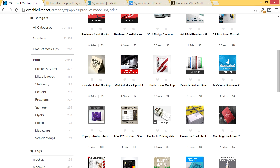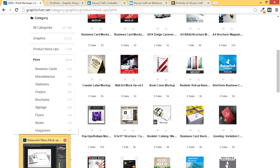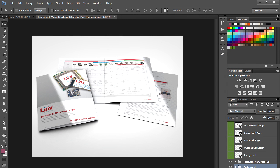And now I'm going to show you what one of these files looks like. Oh, and by the way, I forgot to mention, make sure that you're getting something with smart object features, and I'll explain to you what that is in a second here. So here's the mockup file that I purchased, and this already has my design files in it. It's actually a restaurant menu mockup, and that's not at all what this is.